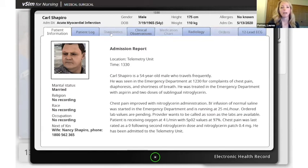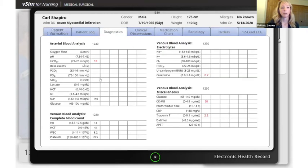And if we look at the tabs that are flashing, I can see that's letting me know that there's new information there. So what we have here in this tab, called diagnostics, we're looking at lab values. So just as our students would be expected in a clinical setting, they need to look through the labs to be able to determine what's normal, what's abnormal, and what do I need to flag in the back of my head to help care for Mr. Shapiro.